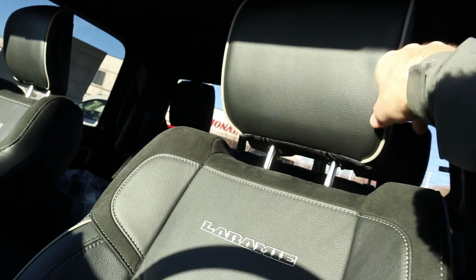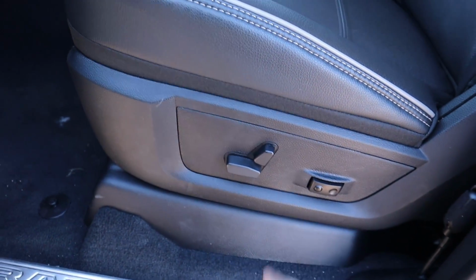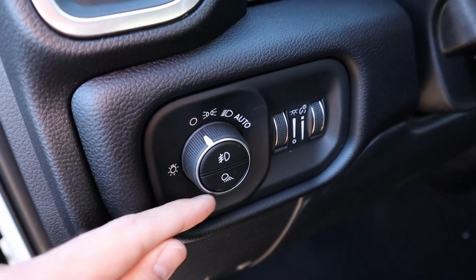Again, you've got the black leather here with the suede insert. You've got the Laramie there at the top, and then you can see the perforations here in the center portion with the gray piping. Power adjustments are on the side of the seat, and here's the pedal layout just down below. You see a little hood latch release right there as well, and then you've got your light controls here. You've got your fog lights and then your cargo light.